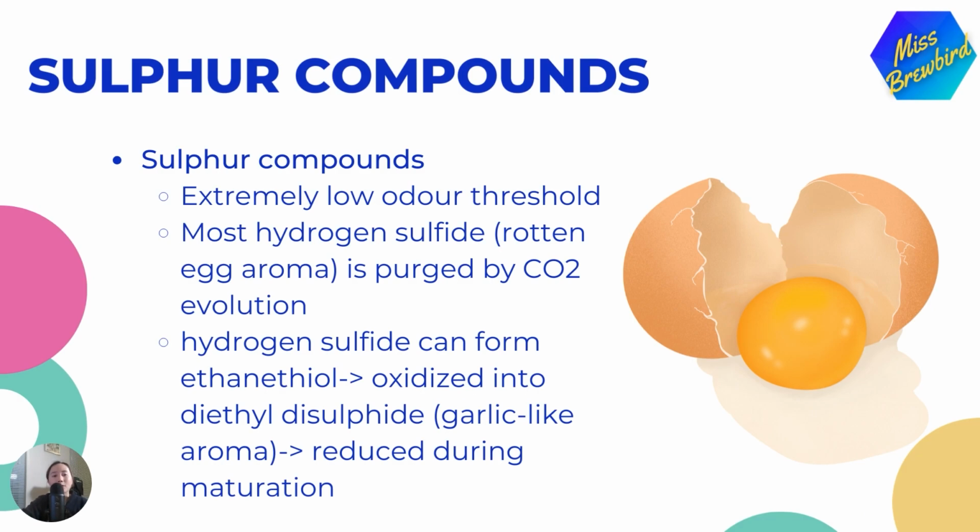Next, we have sulfur compounds, which I'm sure every distiller is familiar with. Sulfur compounds have an extremely low odor threshold. That means when it's there in just a very small amount, you can usually still smell it, and that smell is not nice. It has a rotten egg aroma. Luckily, a lot of it is purged by CO2 evolution during fermentation.